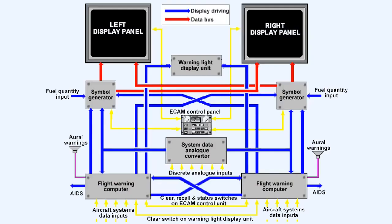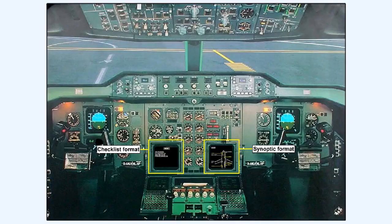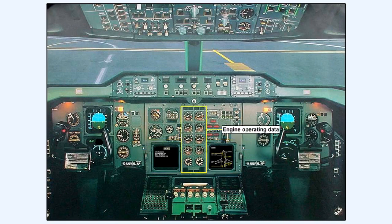The units that comprise the ECAM system, as it was originally developed for the Airbus A310, are shown in this functional diagram. As far as the processing and display of information are concerned, the ECAM system differs significantly from ICAS, in that the displayed data relates essentially to the primary systems of the aircraft, and is shown in checklist and pictorial or synoptic format. Engine operating data is displayed by conventional types of instruments.